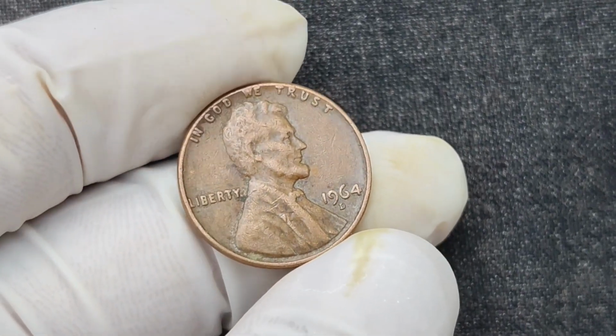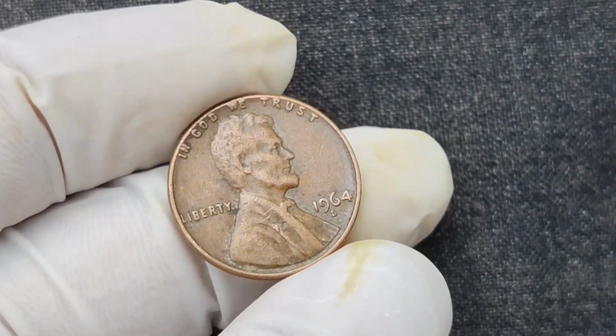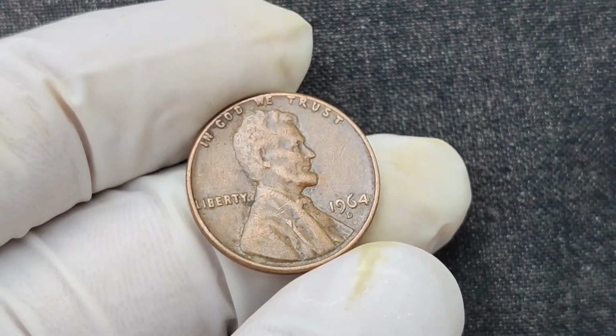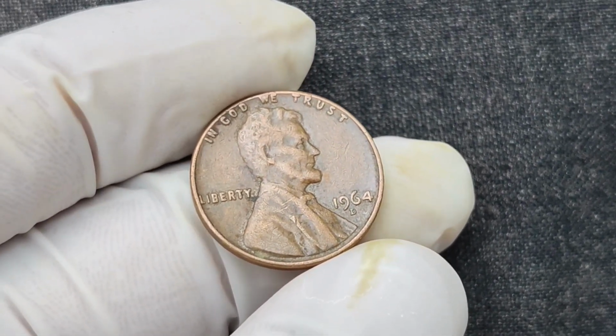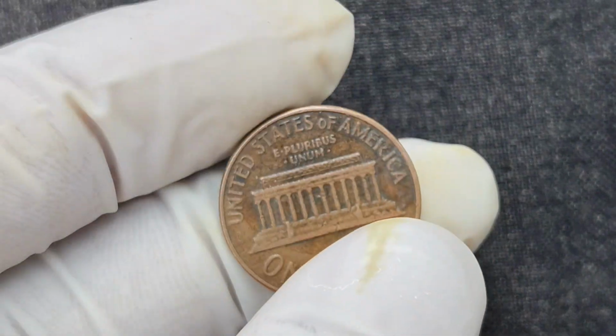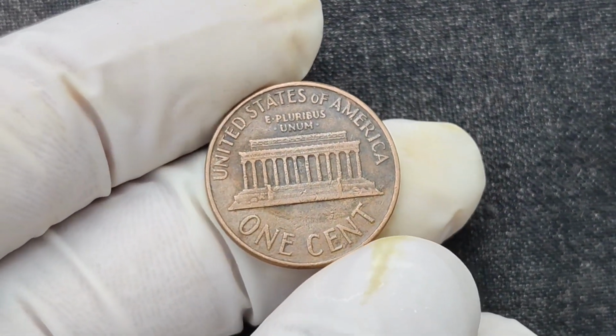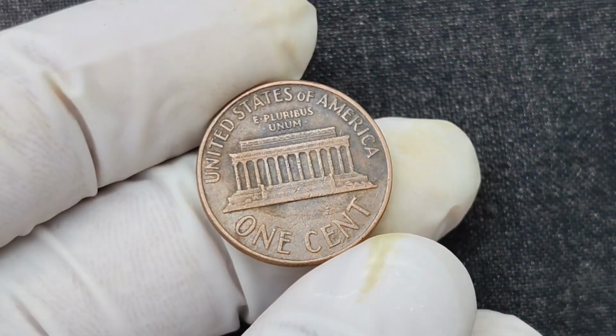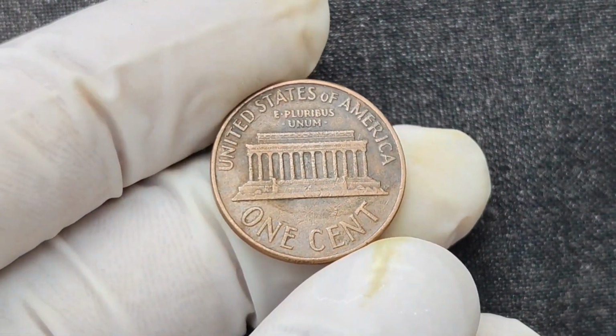Now, let's get down to the serious stuff. The value of the 1964 D penny with these errors can reach over $1.7 million in certain cases. That's right, $1.7 million. But before you get too excited and start rummaging through your collection of old pennies, you need to know what makes these specific coins so special.